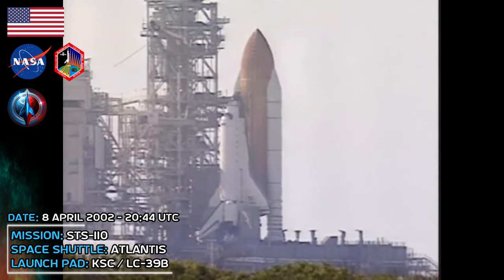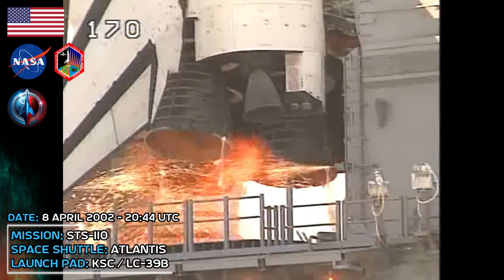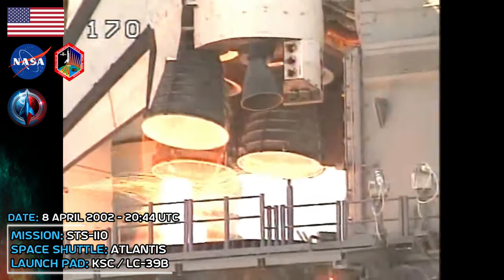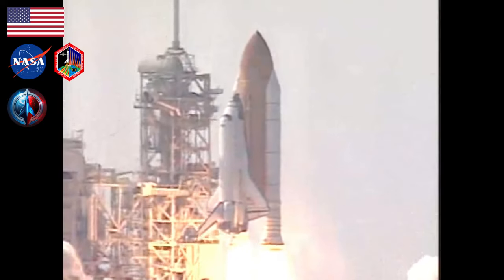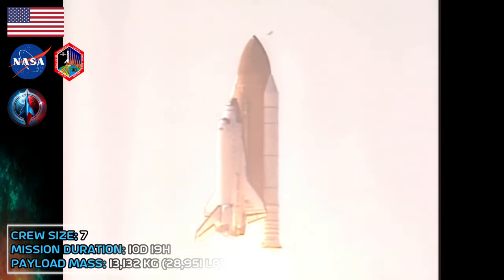12, 11, 10, 9, 8, we have a go for main engine start. 6, 5, 4, 3, 2, 1. We have booster ignition and liftoff of the Space Shuttle Atlantis, setting in place the keystone to the space station's backbone.